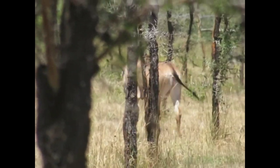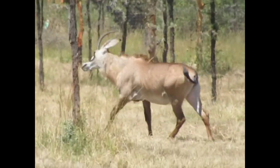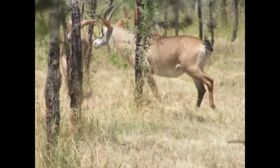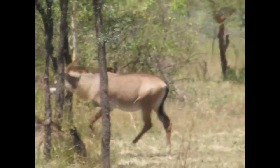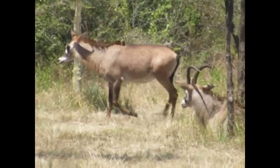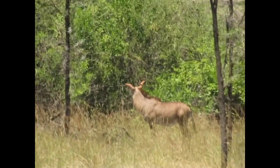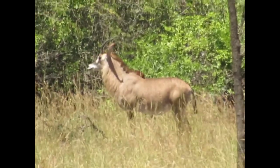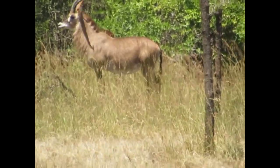You can see how relaxed this one is. It's relaxed, but no, it's disturbed. You can see it's already running, almost going to join the ones drinking over there. And this is an adult female. You can compare the horns of this one and the alpha male. This one's horns are not as curved compared to this. You can see this male lying over here has more curved horns compared to this female.